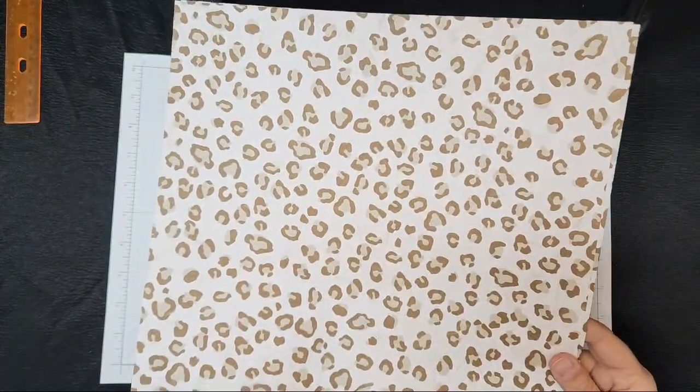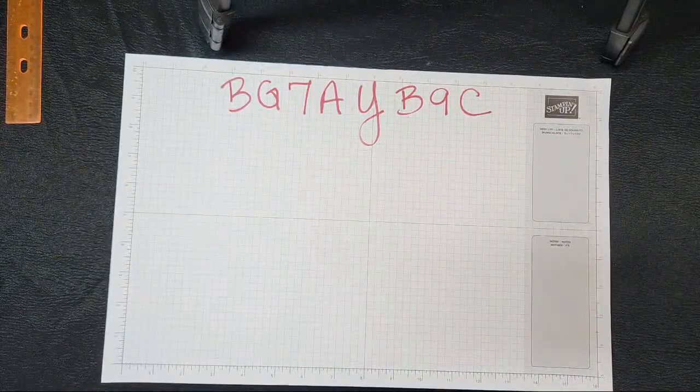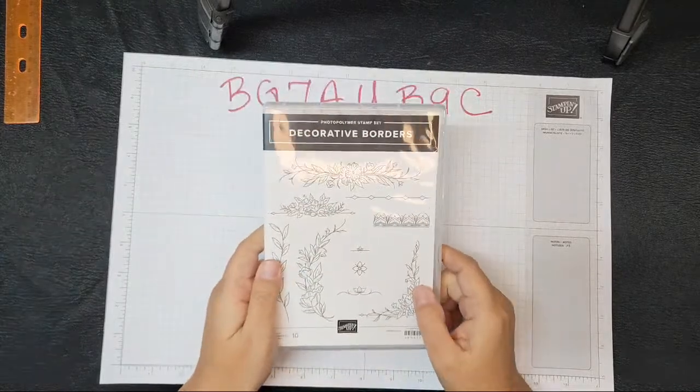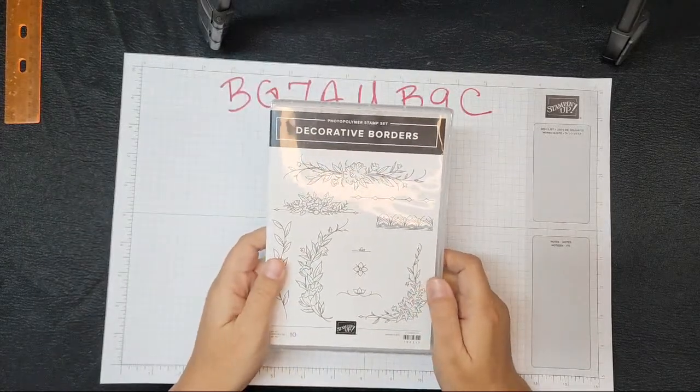Okay, so that is the Like an Animal Specialty Designer Series paper, and that's $15. Okay, now we've got Decorative Borders Photopolymer Stamp Set.